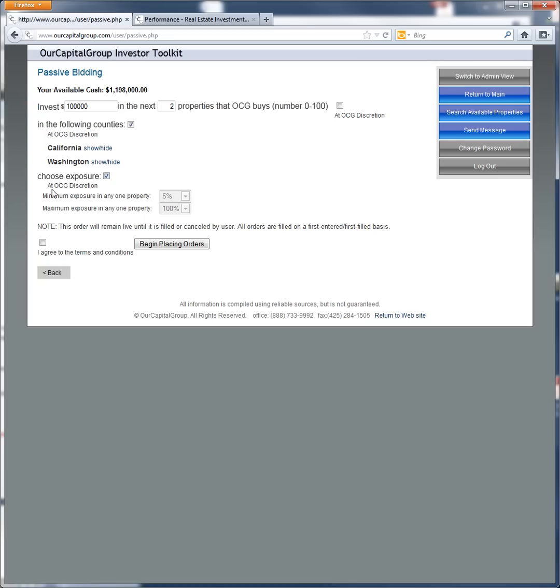Choose the exposure, again, at OCG's discretion, or I can say, for example, hey, I want at least a 20% minimum exposure. That might be hard with only 100,000, but let's just say for kicks, and I want a maximum exposure of, let's say, 25%. I agree to the selling terms, and then I go ahead and place my order. And it's really that simple.